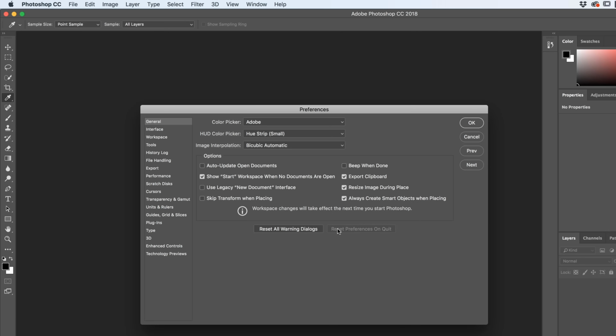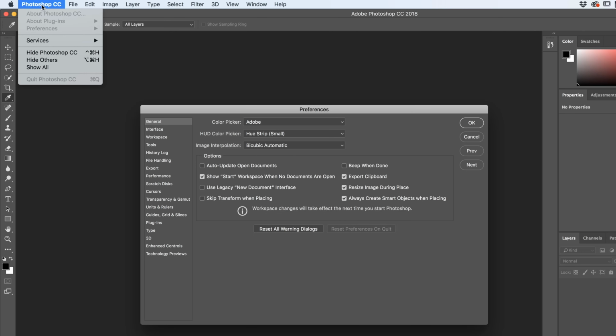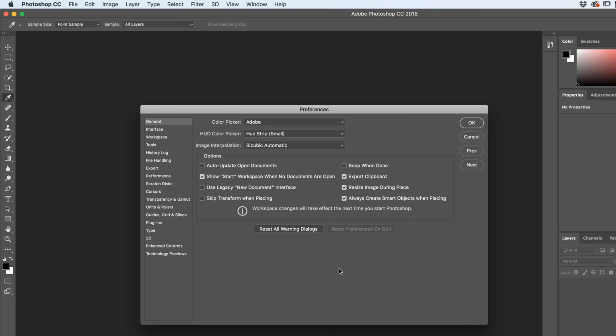The one thing to note though, if you reset your preferences, it's on Quit. It means you've got to go, on a PC, to File, Quit Photoshop, or on a Mac, it's under here, Photoshop, Quit. Just quit it and open it back up, and only then will those preferences be redone.